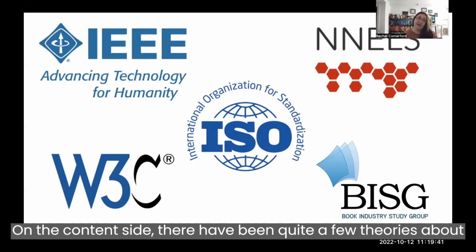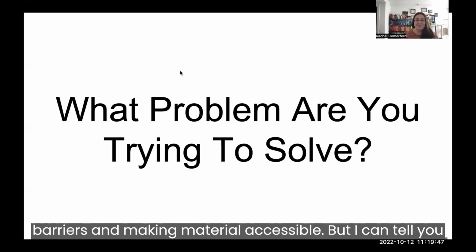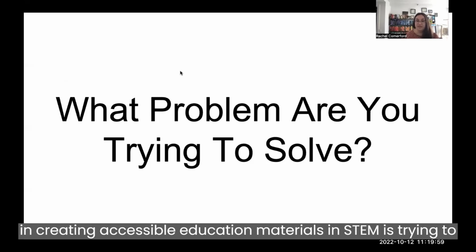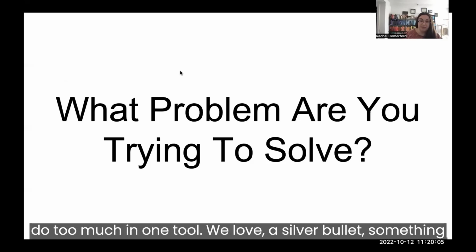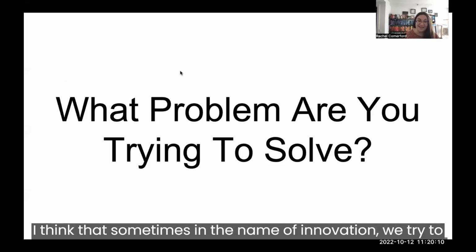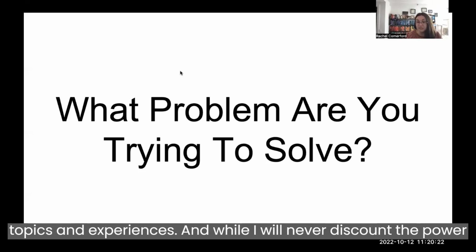On the content side, there have been quite a few theories about barriers in making material accessible, but I can tell you what I've experienced. One of the biggest barriers that I see in creating accessible education materials in STEM is trying to do too much in one tool. We love a silver bullet, something that's going to just solve all of our education problems. I think that sometimes in the name of innovation, we try to create education materials that cover a really broad range of topics and experiences.